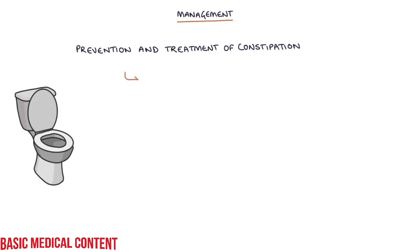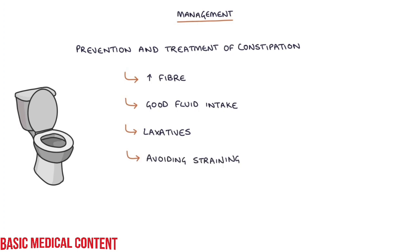An important part of managing hemorrhoids is the prevention and treatment of constipation. And this involves increasing the amount of fiber in the diet, maintaining a good fluid intake, using laxatives when required, and consciously avoiding straining when opening the bowels.